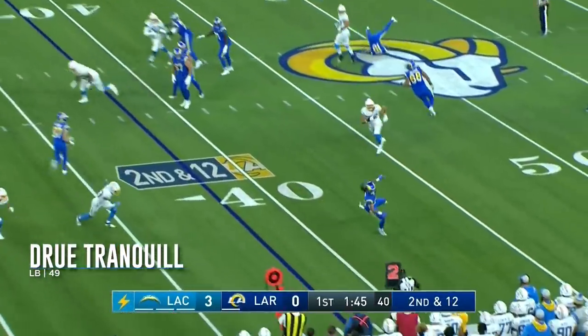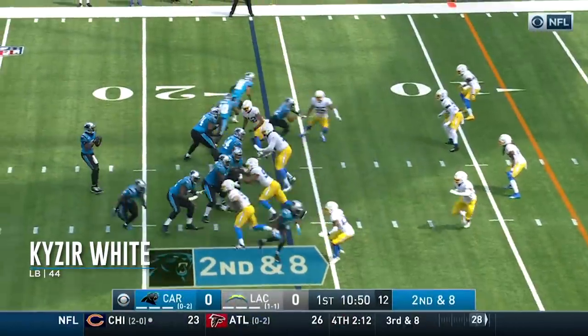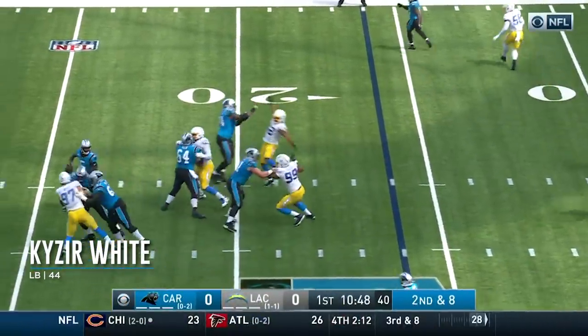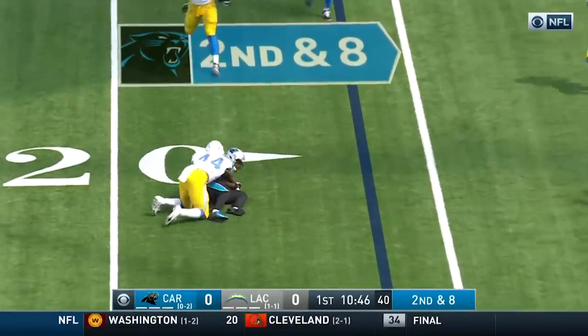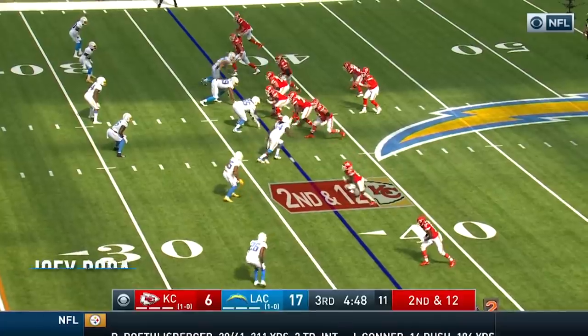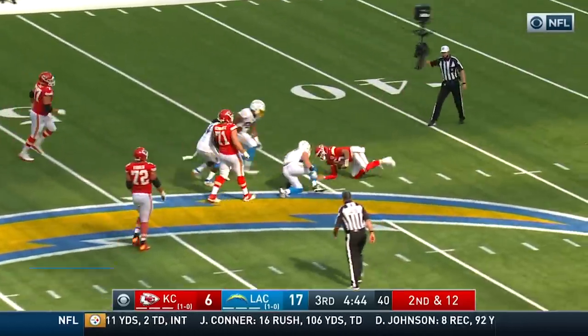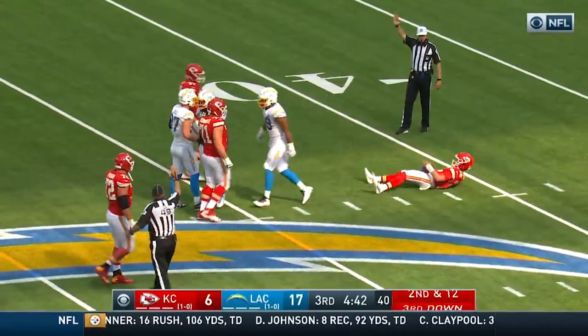Chargers coming with the blitz. Boy, got there just a hair late. Bridgewater, with time, throws it near side, and then buried almost immediately after the catch is Mike Davis. The toe reads, said he never missed, with a long of 43, and Bosa has his first ever sack of Mahomes.